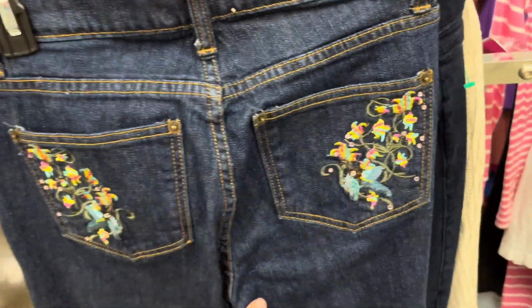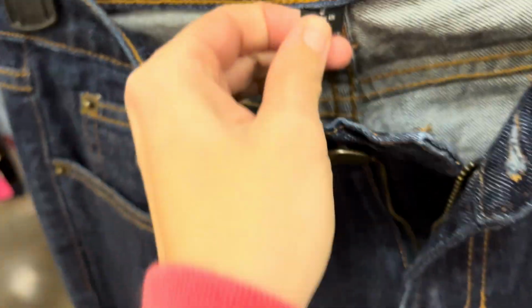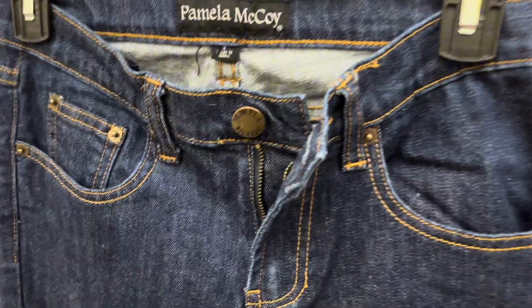Pretty selective about Harley Davidson. Now look at these pants. Oh my gosh, they have like a hummingbird or a bird. I love the embroidery, like the colorful embroidery. What the heck are these? Because these are like super unique. I really like them. So Pamela McCoy. Who is Pamela McCoy? Okay, I'm going to have to take a look at these.